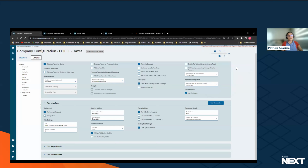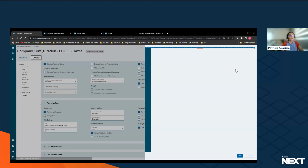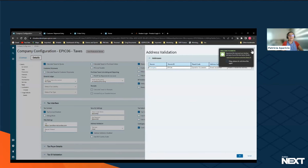When I click here, I'm going to validate my company address. As you might know, Avalara calculates the tax based on the addresses. As I mentioned earlier, it takes into consideration the jurisdiction, the state, from where the goods are shipped from and to. So that's why we need to make sure that our address is properly updated. You can see here, in my case, it's properly updated.